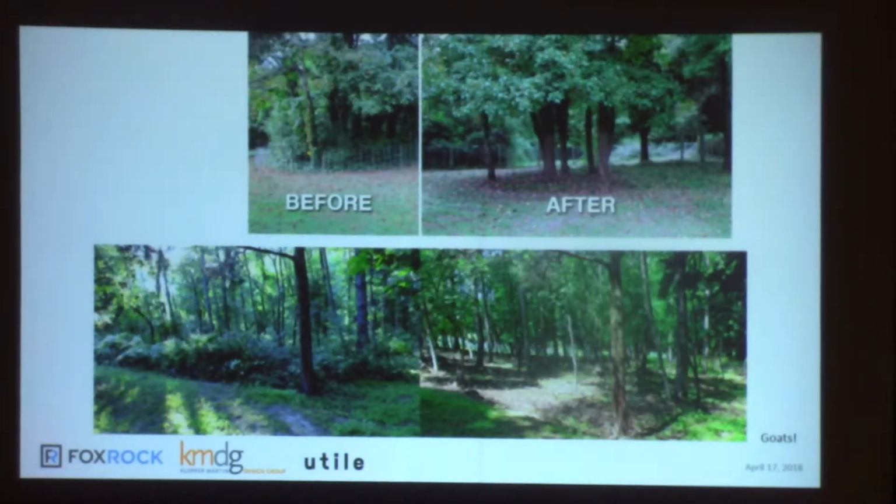So these are a couple of before and afters from a couple of these goat groups. You can see this group of trees is this group of trees. There's the fence they came in and put in. The goats are in there chowing down, and that's the after. Similarly, you can match up this image on the left with this one on the right with that tree, and really see the difference.